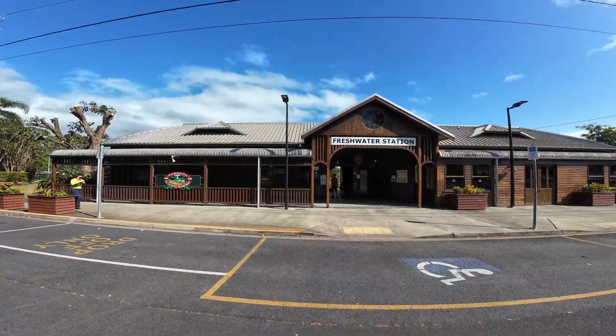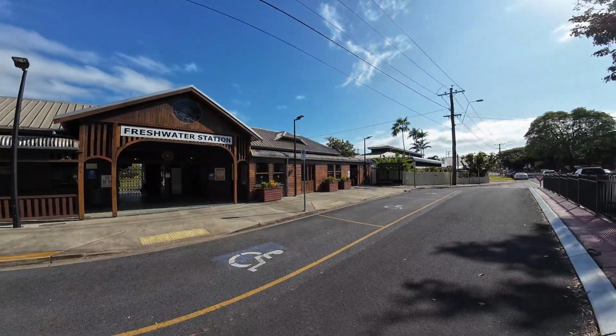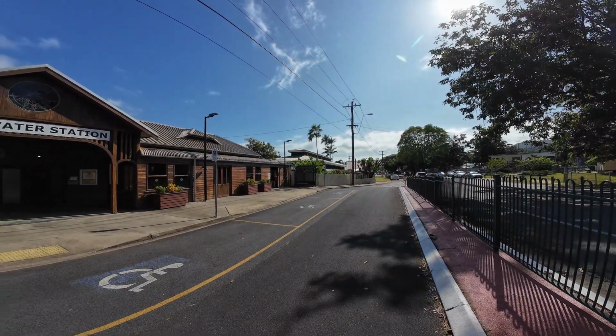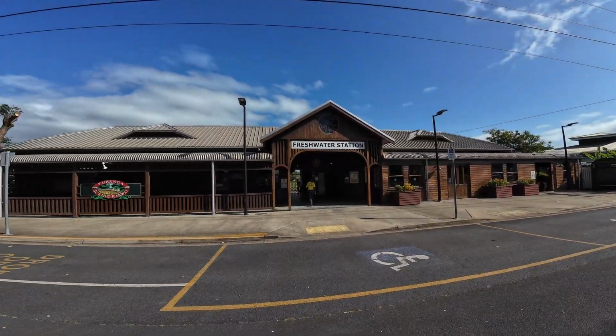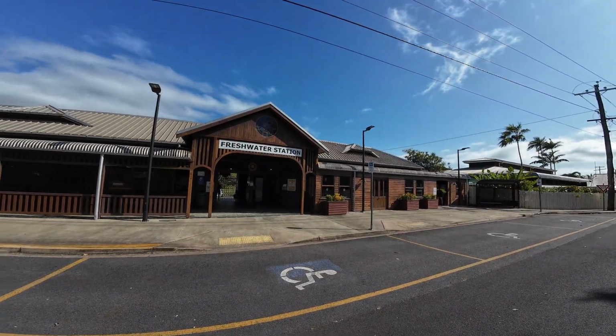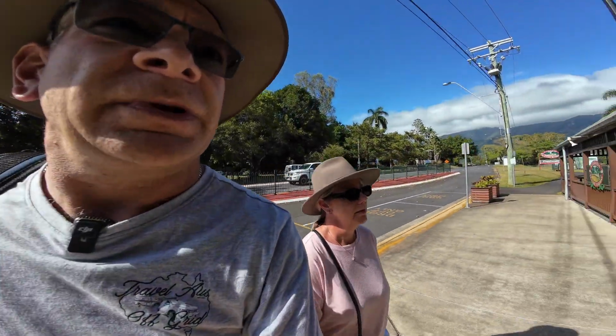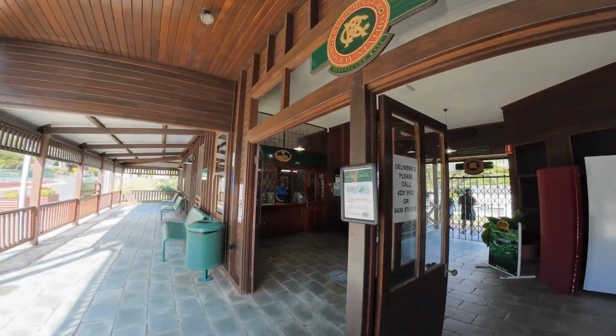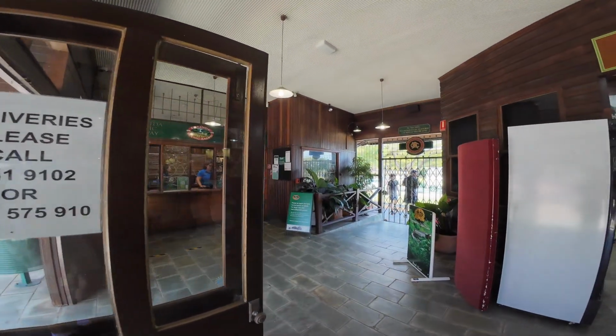Here we are at Freshwater Station. We're ready to go on our train trip up the hill to Kuranda. So yeah, we've got to go through, find our little carriage numbers, and we've got allocated seats. Should be a good trip up. Nice little station. The ticket office.